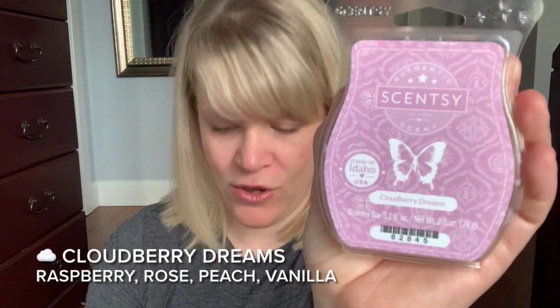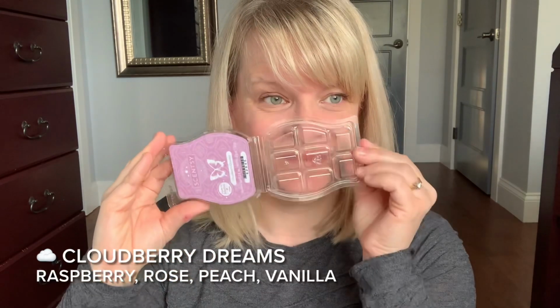and it is Cloudberry Dreams. Now, Cloudberry Dreams has scent notes of raspberry, rose, peach, and vanilla. And I find I get a lot of rose with some raspberry. Now, this one is also gone. I have a new bar coming, but it's not here yet. So this one does really well at my open layout.